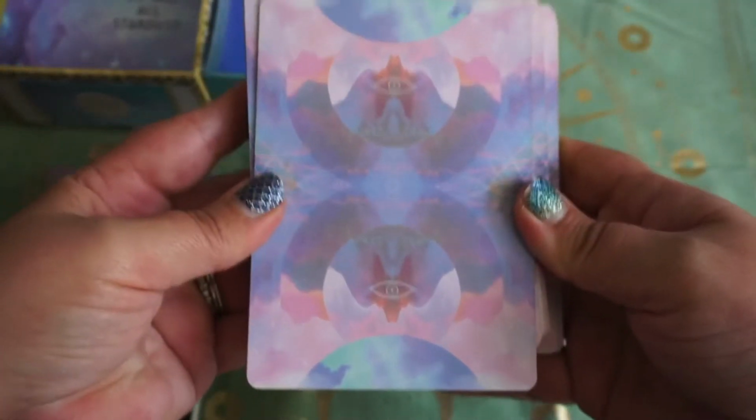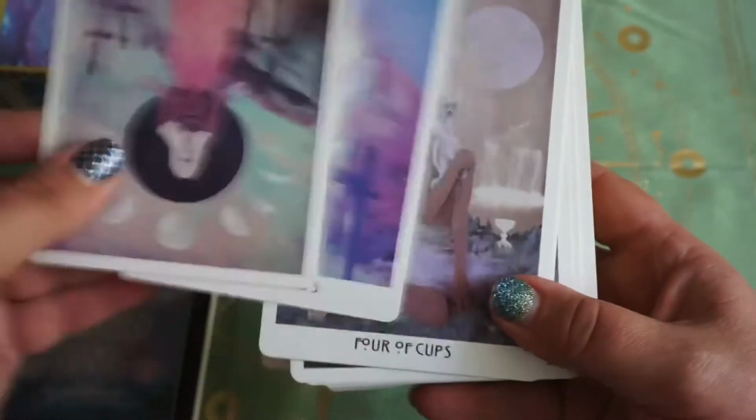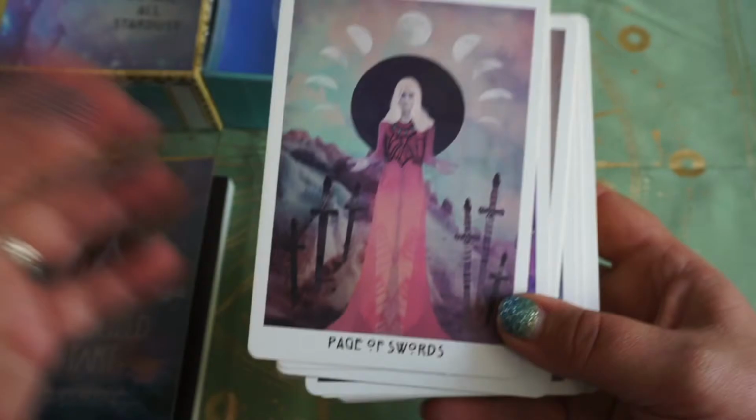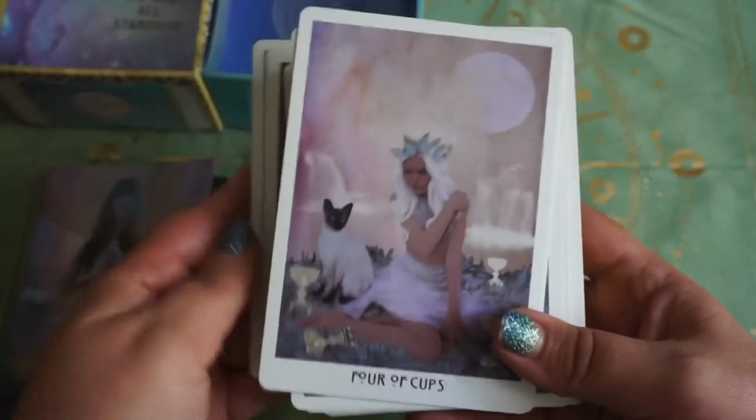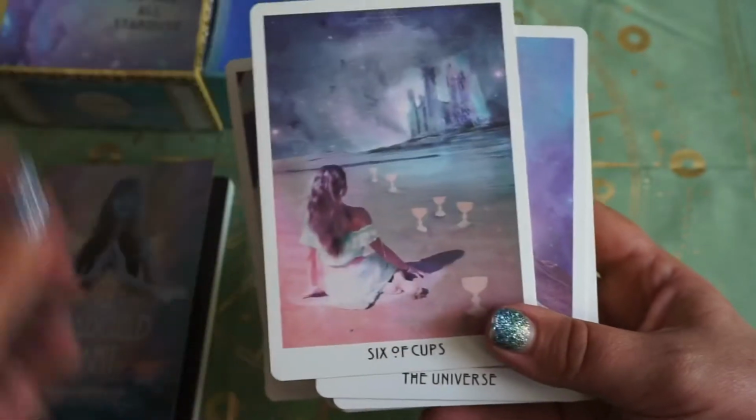Again, I think everyone has seen this deck a million times, but I did not own a copy of it. So I was very excited to get my hands on it. I've gone and gushed over Danielle Noel's artwork about a thousand times. So I was just really thrilled to get it in. I'm not going to spend a whole lot of time on it because again, I think everybody has kind of seen this one at some point or another.